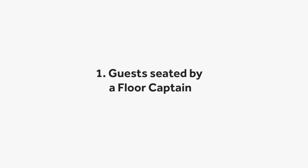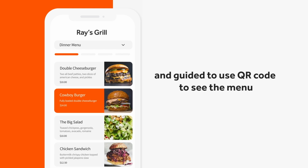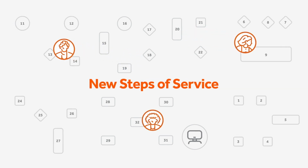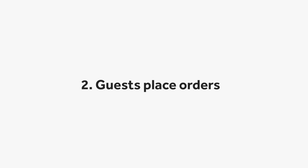First, guests are seated by a floor captain and are guided to use the QR code at the table to see the menu. A floor captain oversees a section of the floor plan, similar to how a server is assigned a section at the start of a shift. Then, guests place their own drink orders with their phones whenever they're ready.